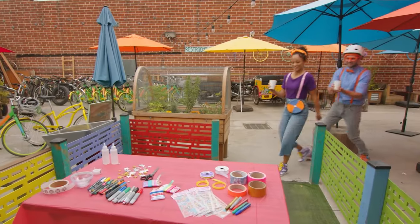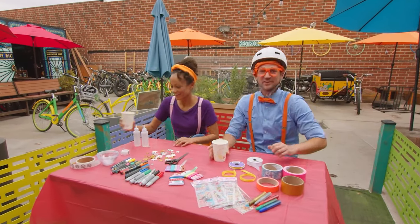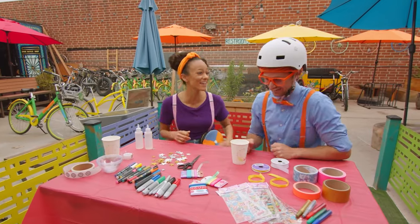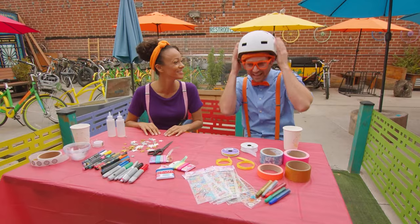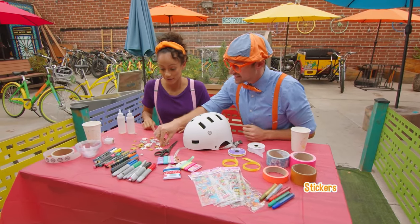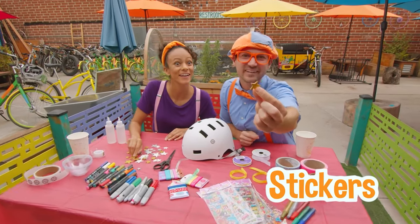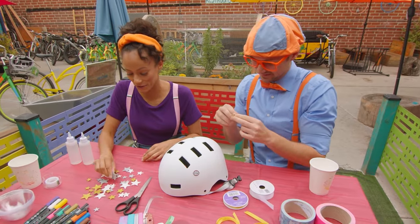Look at all this stuff. Such great craft supplies. Yeah, let's decorate your helmet. I love decorating. This is going to be so much fun. Looks like we have some stickers. Ooh, look. A little star. Which one is that, gold? Gold. Ooh, we have silver too.